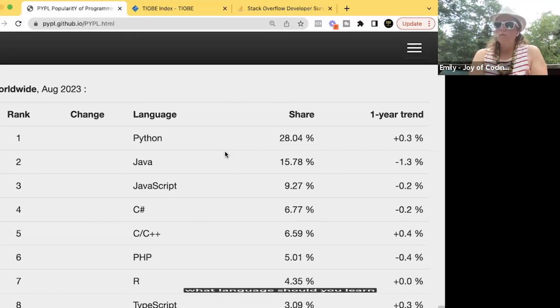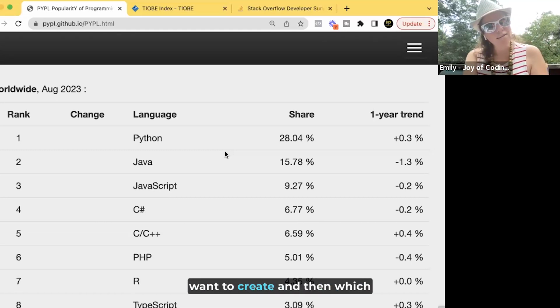So really, what language should you learn? It's more about, well, what kind of software do you want to create, right? And then which languages fall into that flavor.